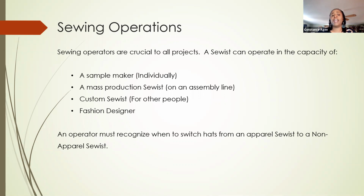So again, this is one of the areas in learning sewing operations where you can actually work as a sample maker, or you could be a mass production sewist. This is someone on an assembly line who does only one thing. I do sides, or I do zippers all day. I just do zippers. That's what I do. Okay. Then you have the custom sewists. You say, I want to make clothing for my culture because we have a specific type of apparel that we wear as women or men or whatever. We have one of our instructors, that's her job. She has a business making custom apparel for her culture. That's a really good market if that's where you see that there's a need. Find a need and fill it.